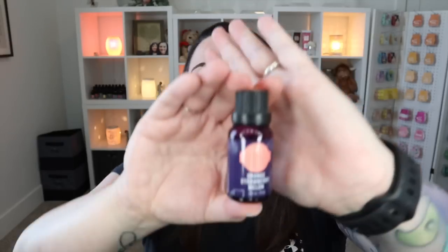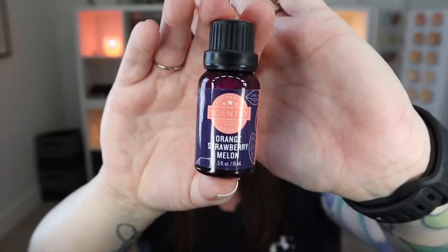And then last but not least for what I was diffusing, Orange Strawberry Melon. And I do love this one. This is just a super fun, fruity, summery oil. Really, really nice. Again, this one's being discontinued as well. So this is your last chance for all three of these oils. So there's that. And that's the other reason I was like, gosh, if I'm gonna pick up any more of these, I should probably really start working on what I do have.